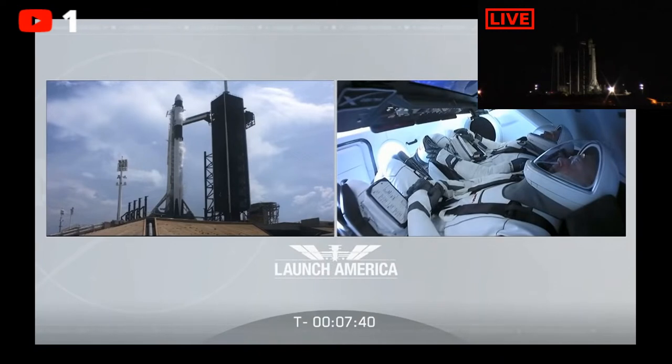Listening to the SpaceX launch director in the background there. As I mentioned, at T-minus 7 minutes as we start the chill, we will also get into the final topping off of stage one fuel, and then the fuel load will complete.